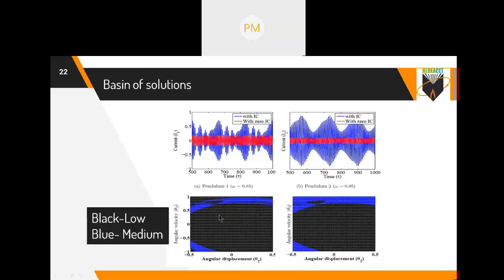So with this, if you plot for a particular value of initial condition, we can clearly see here that with initial condition, these blue lines, we can get more current output compared to the zero initial condition. Both pendulum 1 as well as pendulum 2 have shown enhancement in the current output. But getting the medium solution has been limited to the low zone of initial condition. So these are the initial conditions we have to select to get the high amplitude solution.